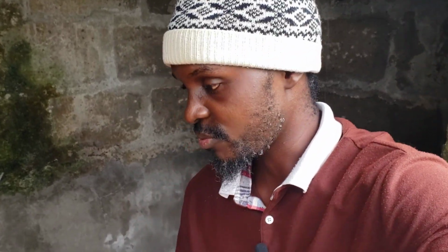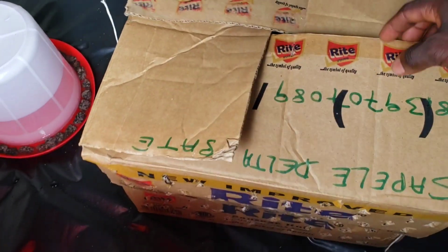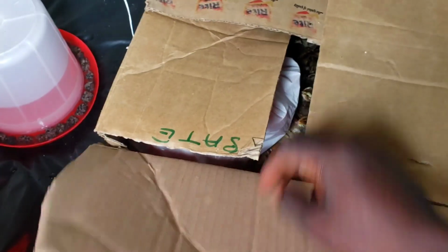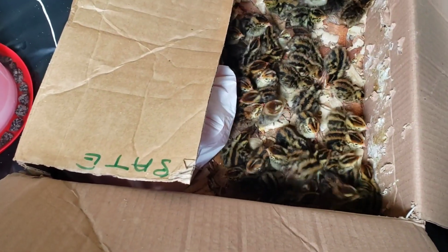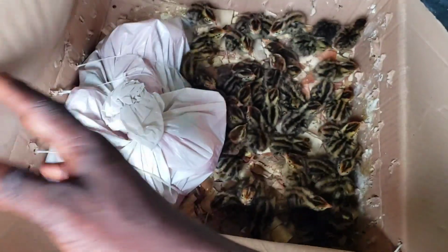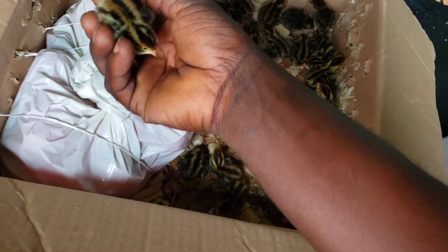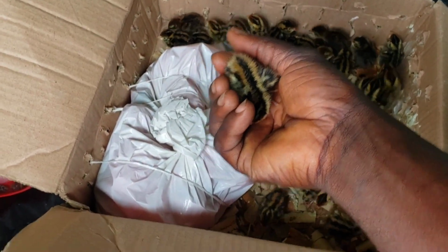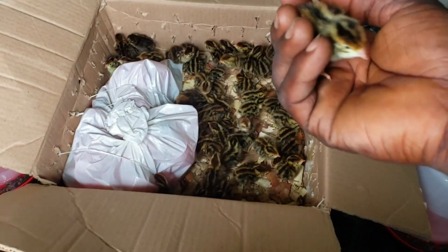We'll now give them food, but let's do the unboxing together as I show you guys. These guys are really small, their sizes are way smaller than what I envisaged. Wow, you see them? Very small. Wow, you can see how small they are. Small and smart.